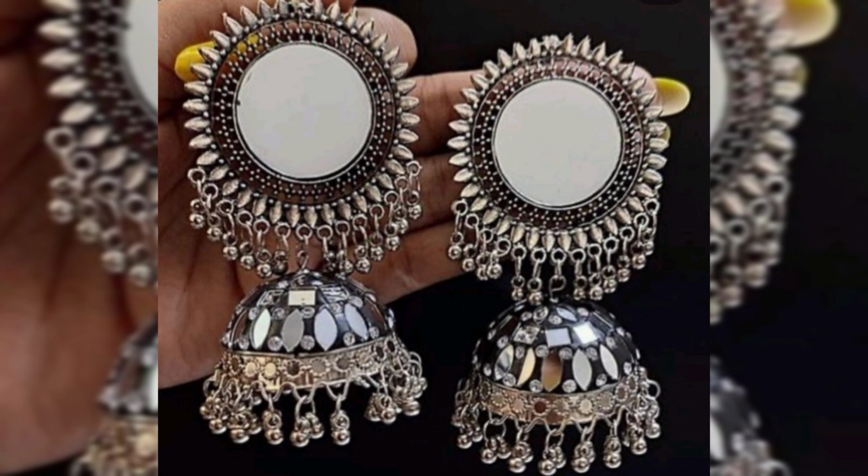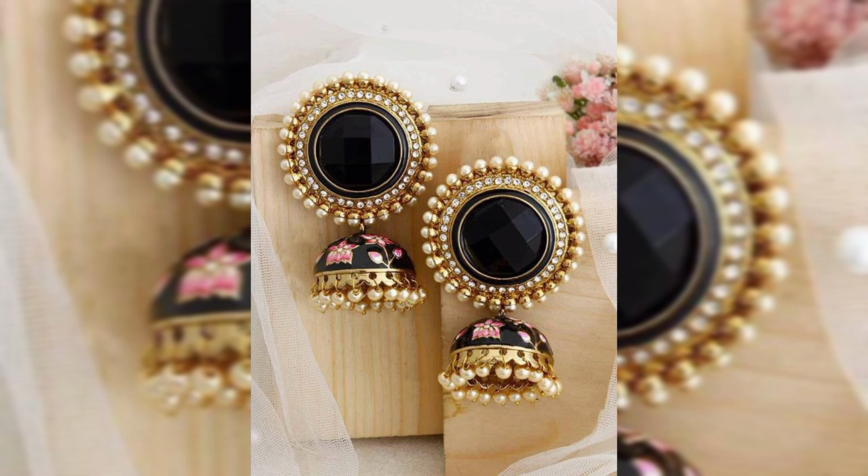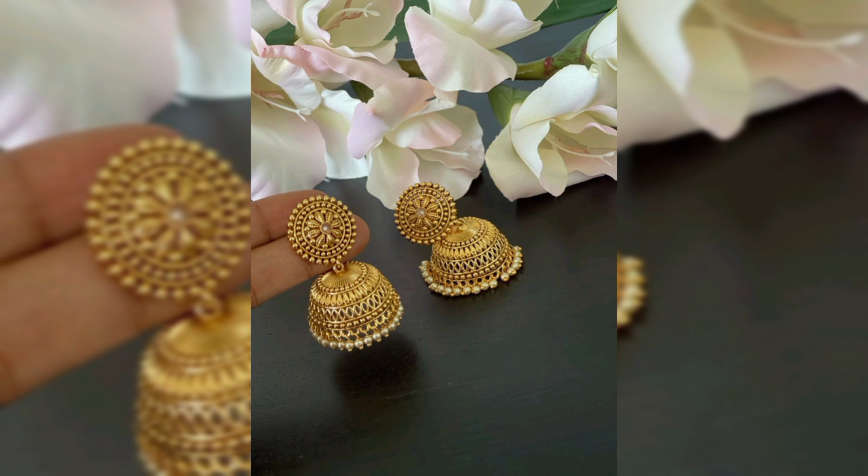When selecting jhumkas, consider factors like your face shape, outfit, and cologne. Opt for smaller, delicate jhumkas for everyday wear and save the larger statement-making ones for special occasions.